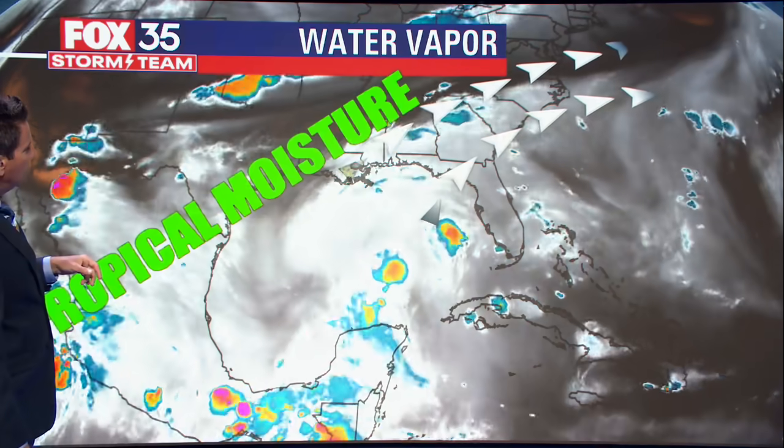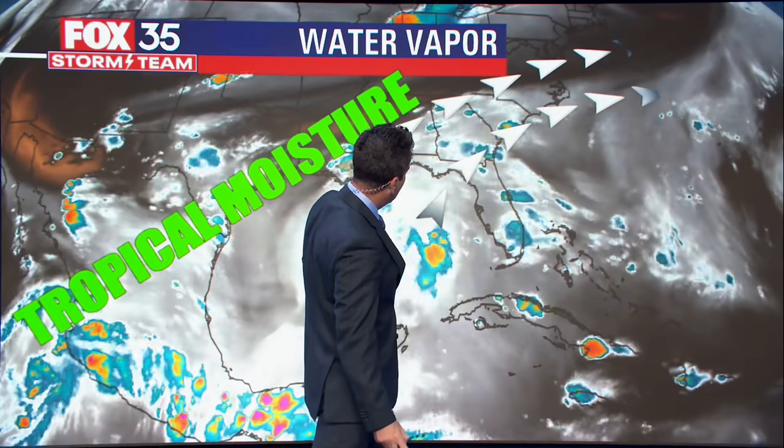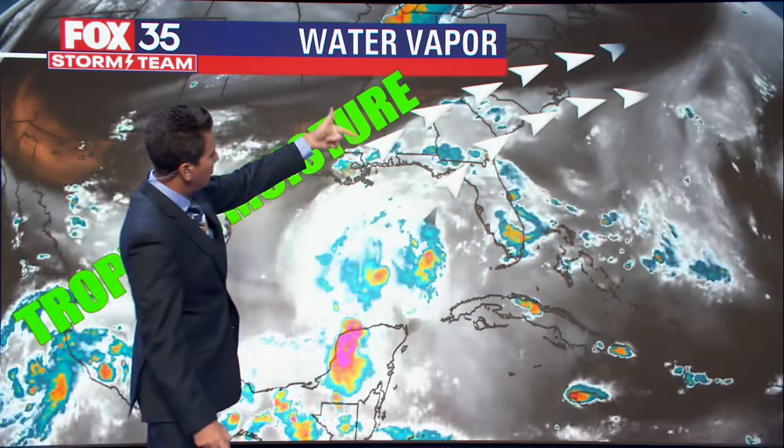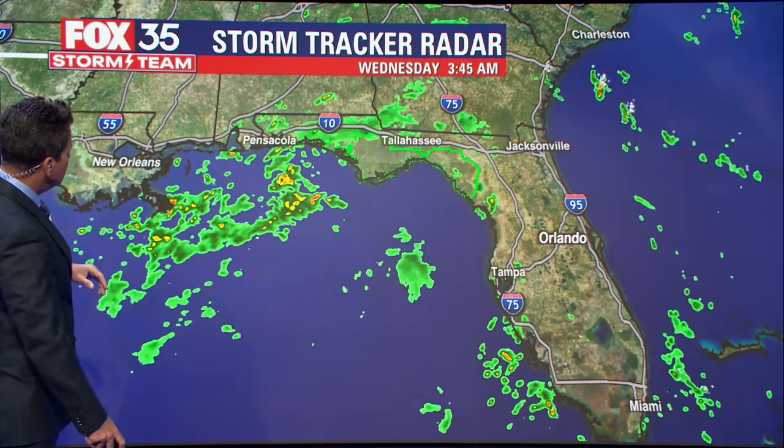the Florida Panhandle. You know, if I was a betting man, and I'm not, by the way, you could see as that track would go up and over into the Panhandle, there's an opportunity for development on the Atlantic side as well, as it'll be moving away from us here in central Florida.